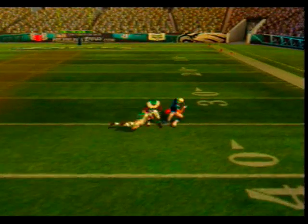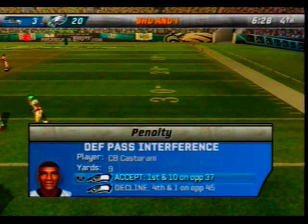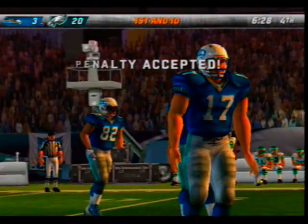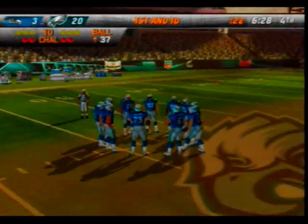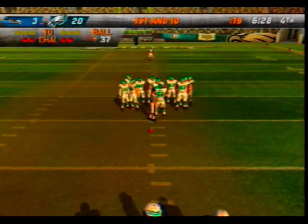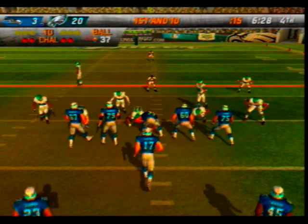Forced on short yardage. Throws it. And he can't hang on. Now, who are they going to call the penalty on here? Pass interference on the defense. Number 35. So the penalty on third down does go against the defense, and the result is a first down. First and 10. Ball on the 37-yard line.